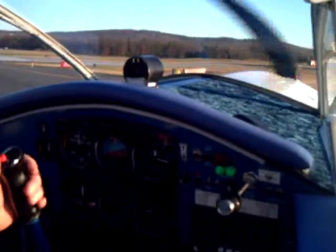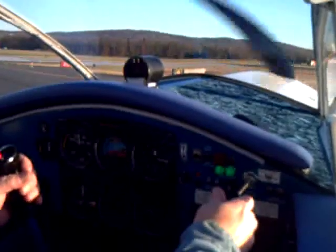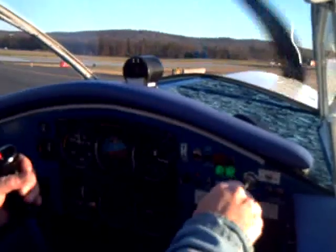Lima, we have the traffic straight final, 4 full stop. Turkey 3 Foxtrot Lima, number 3, runway 20, clear to land. 3 Fox Lima, clear to land, 20.